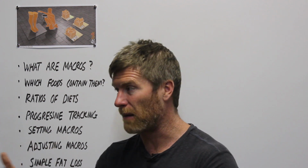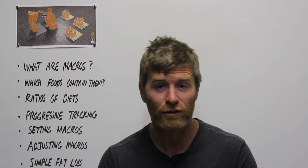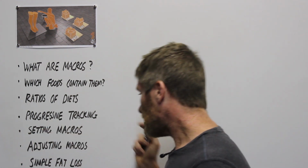And this is what bothers me, this kind of black or white thinking about macros. You can have tons of benefits without tracking them, just by understanding them. Just having a daily protein target. Wonderful, wonderful idea. Setting your macros. Now we're getting into the tasty stuff.